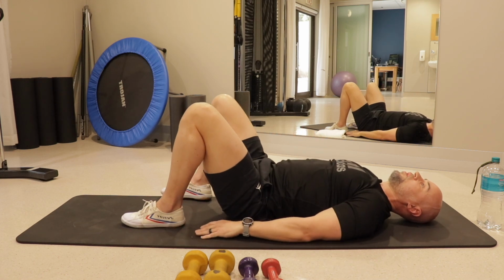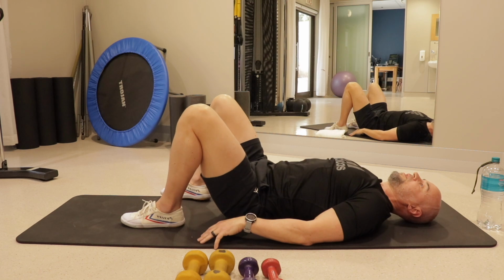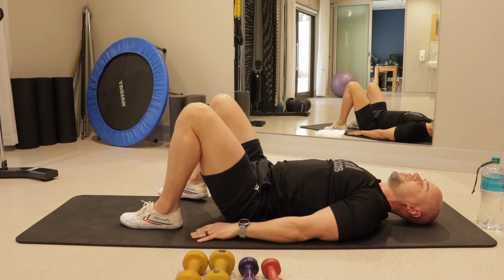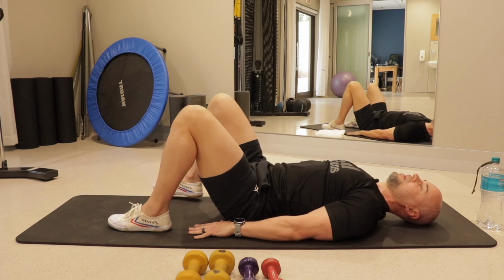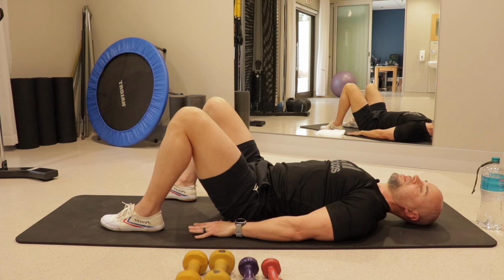Next up, we are going to do a back bridge. I'm sure you've seen this before. We're going to get our feet or our heels as close to our fingertips as possible, but if you cannot get into that position, that's okay. If that's the furthest you can come in, that is okay.